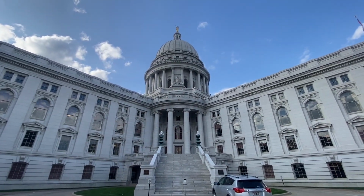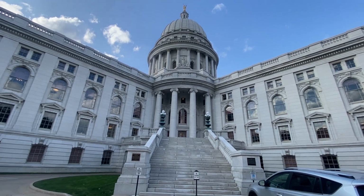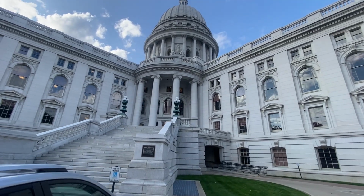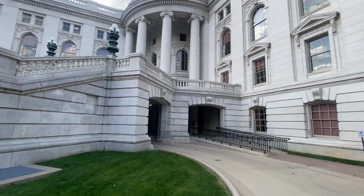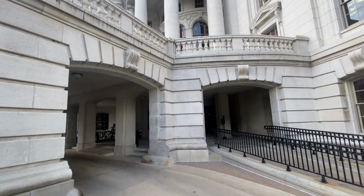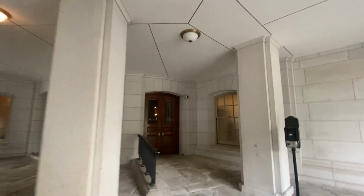So there's a number of entrances here, north, south, east, and west. I'm on the east entrance here, and there's stairs that go up. But what I'm going to do is give you a look from the lower portion, and we'll explore all of this. When you go in underneath the steps, you're going to see this dome from the lowest vantage point in this building, which is extremely impressive. So we're going to go into these doors.